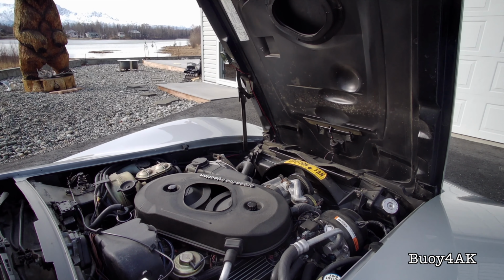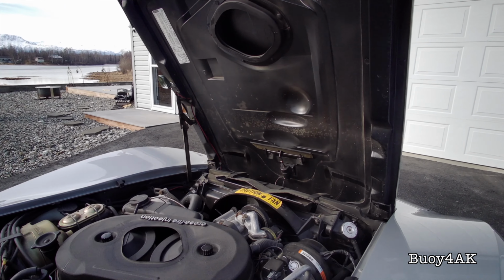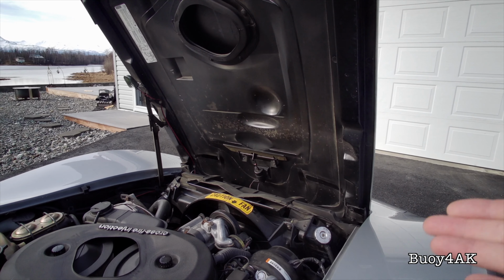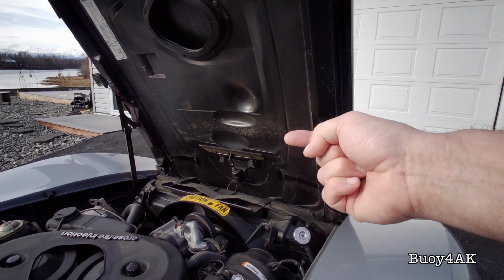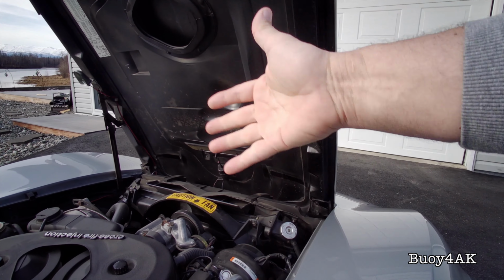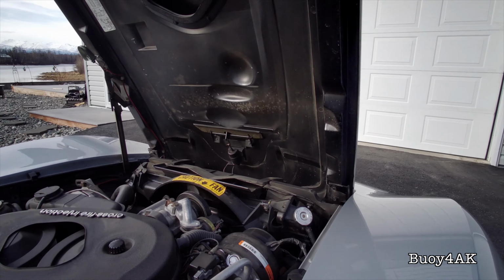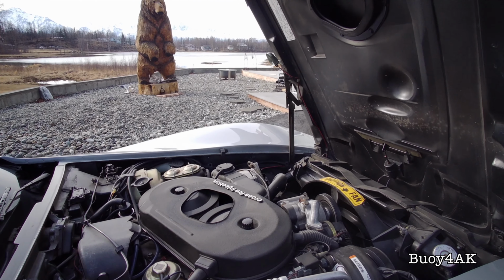Now, like most C3 Corvettes, the battery is actually behind the seat on the interior of the cabin. Great idea with these Corvettes is to go with a sealed battery, because the sealed battery won't vent gases and you won't have a corrosion problem in the bird cage, which is kind of what they call the cabin of these things. Now again, being 1982, well, they didn't quite have emissions figured out yet.